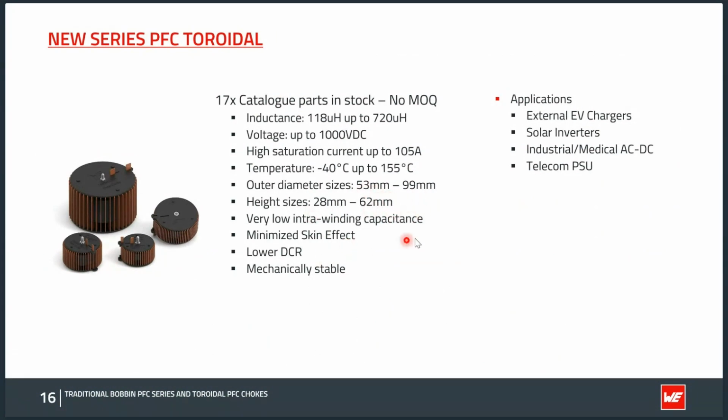Something really important for this new series is that we have low intra-winding capacitance, which effectively minimizes the skin effect, and we are also lowering the DCR. It also has a lot of mechanical stability, which is really useful for applications where vibration is involved. Some of the applications where engineers have been using it are external EV chargers, solar inverters, and telecom.